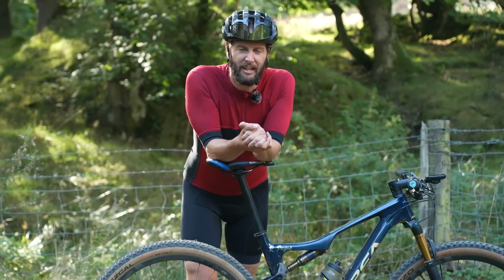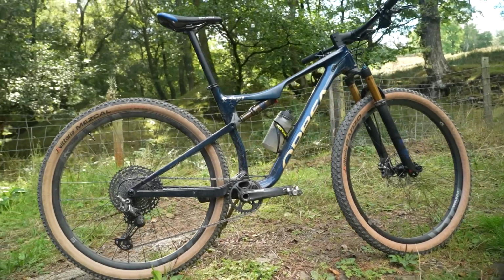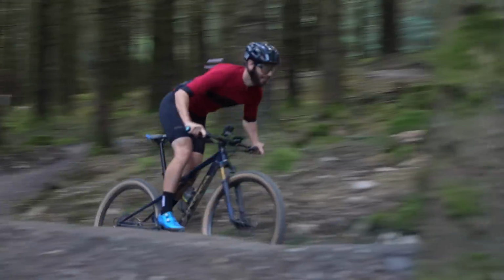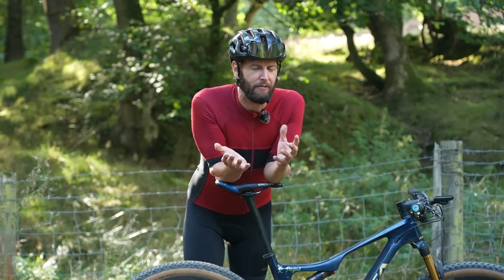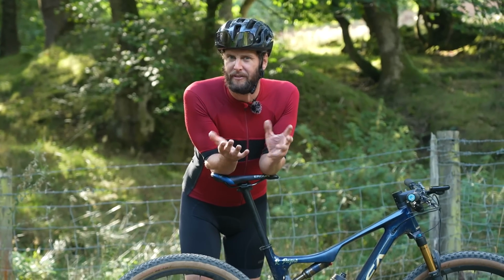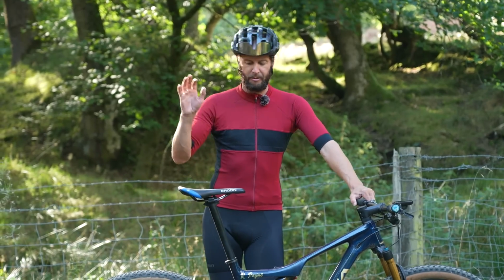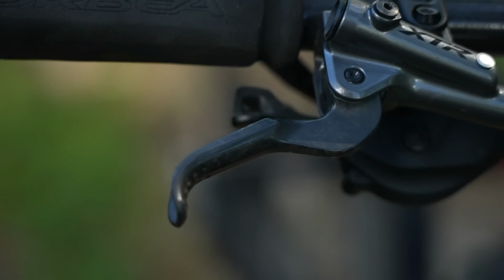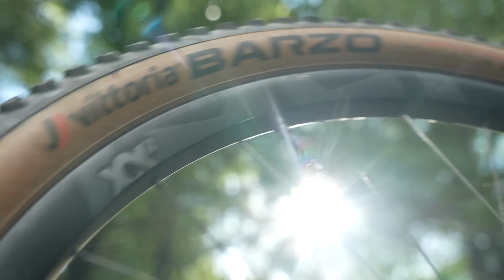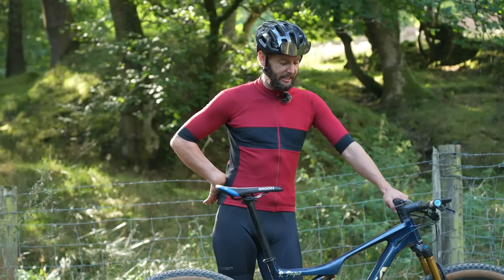On the XC front then, the perfect bike fit had to be this, my Orbea Oiz. Yes, it's an absolute XC race weapon of mine. I love it. Very lightweight, very fast, agile, nimble, perfect for zipping up and still good fun down. Despite what a lot of people might believe, XC bikes do descend really well. Full carbon throughout. I mean, we're talking carbon wheels, seat post, bar, obviously the frame, even things like the brake levers are carbon. Very lightweight tires, fast rolling. It's what I would normally use when I do go out bashing some XC miles.